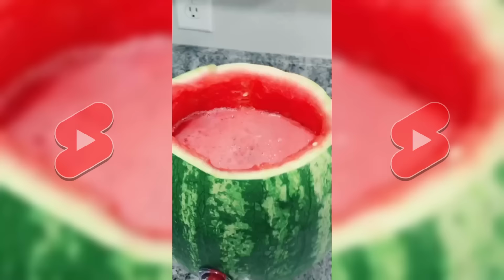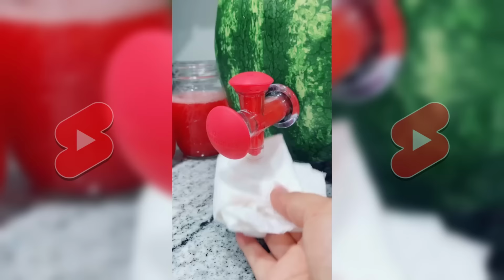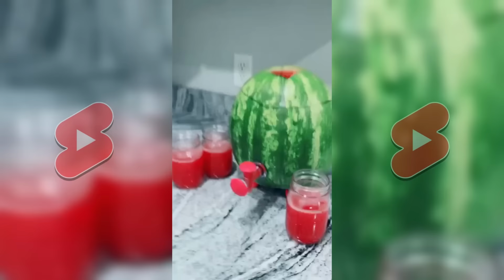Oh my gosh. Let me put some ice in and let's try it. Yes. Yes. This is what shopping at 3 a.m. is all about. It leaks a few drops after you've used it. But other than that, I have no regrets.